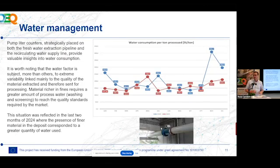Another important point: one of the objectives of the project was water management, because as you know, water is a primary resource, and we want to use as little water as possible. So we installed counters on our plant. Also here, looking at the graph, you see in red the reference before the project started, 2019, and in blue the curve of 2024.